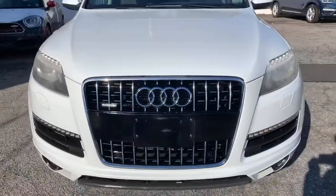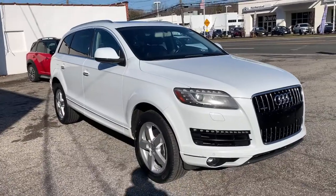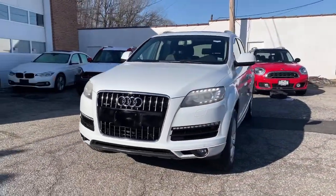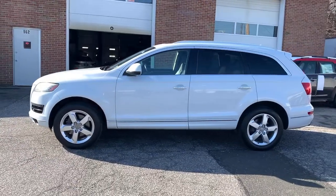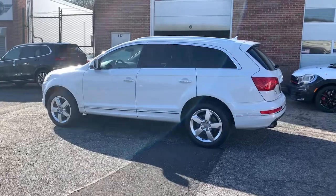You're gonna love the 2013 Audi Q7. This vehicle is an outstanding buy with fewer than 70,000 miles on the odometer. Get the features you need and the comfort and style you've been hoping for. This well-equipped vehicle is an excellent value and will help you make the most of every drive. All you need to do is relax and enjoy the ride.